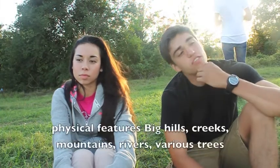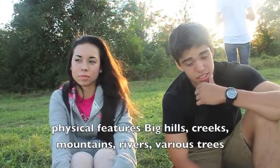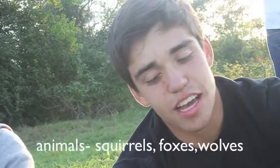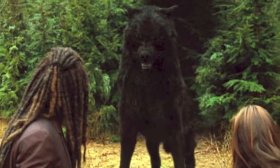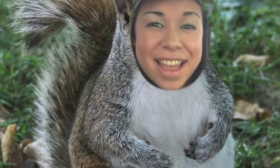There is more to deciduous forests than just big hills, creeks, mountains, rivers, and trees. Like what? Like the animals, like squirrels and foxes and wolves. In most of North America, wolves are an endangered species. The red squirrels are primarily found in the deciduous forests, and like all squirrels are considered rodents.